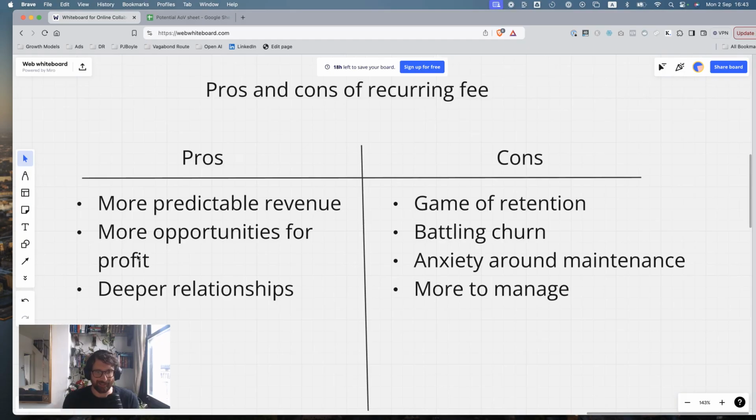The good news is that these deeper relationships do give you more opportunities for profit. It's much easier to keep a customer than it is to acquire a customer. So overall, personally, I think the pros outweigh the cons. I much prefer having some kind of recurring fee service or offer within my offer stack, but understand that it's not as simple as just saying, pay me monthly. You've got to figure this out.